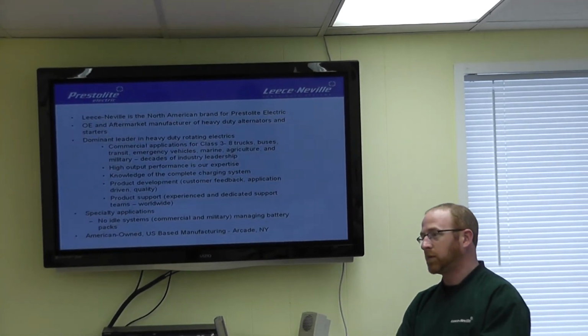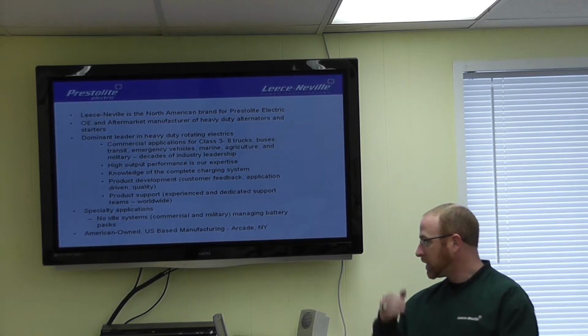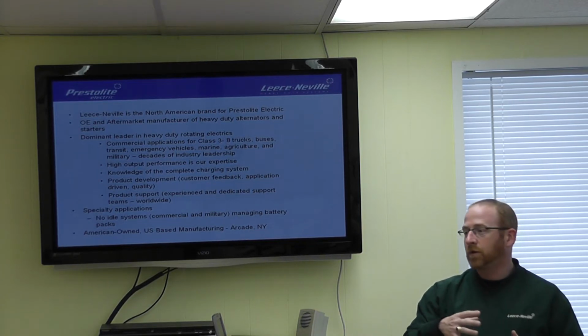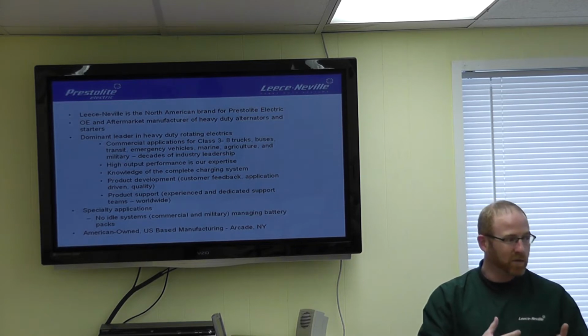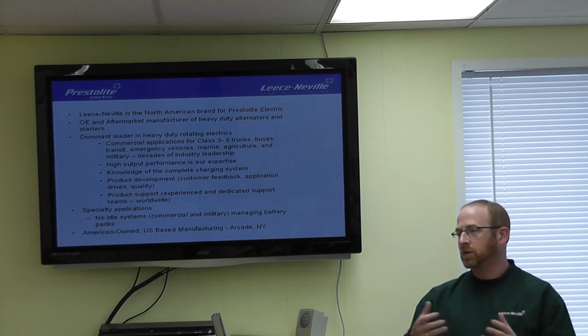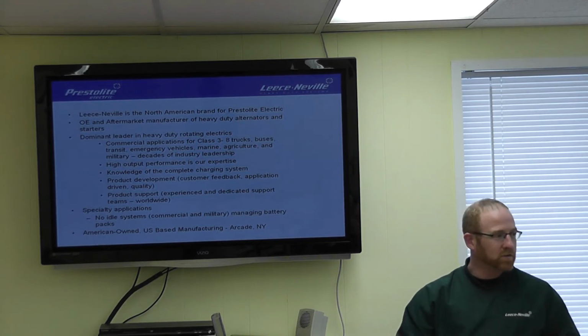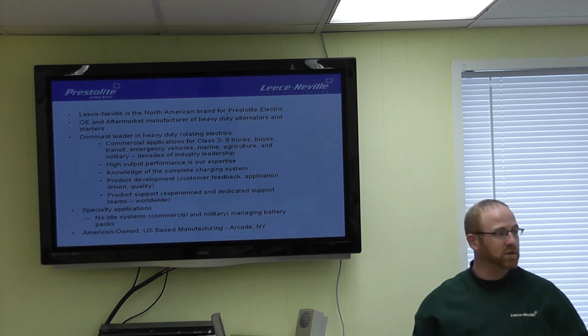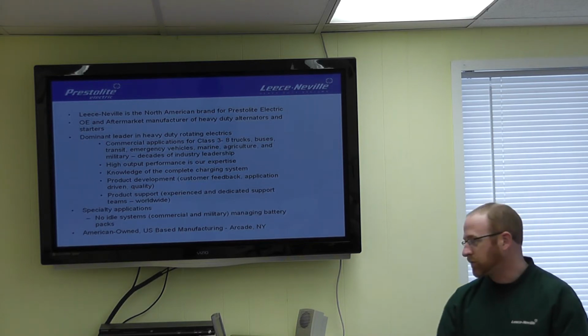Some of the areas that we sell into, and this will get a little more in depth as we go through some of the products: class mainly 6, 7, and 8. Transit, emergency vehicles, garbage trucks, school buses, regular class 8 trucks. Our claim to fame is not only high output alternators, but higher output at low RPM, at idle speeds. And we claim better than the competition. We have knowledge of complete charging systems. When I worked in tech service, if you had a customer with an issue, it wasn't just going through the alternator. You start at the batteries, you look at the whole system, what your vehicle loads are, and make recommendations from there.